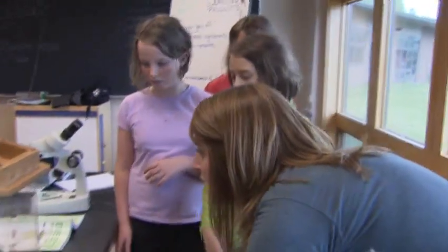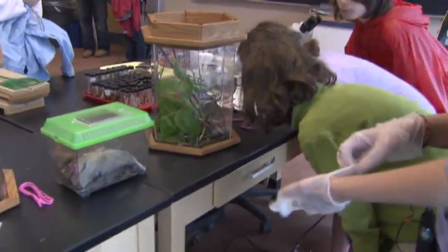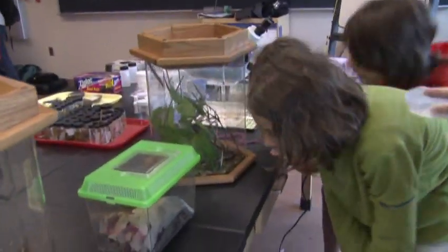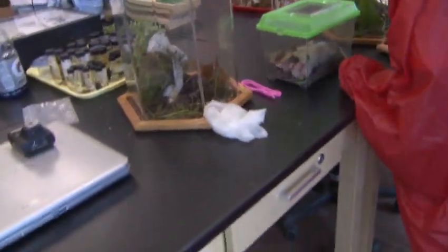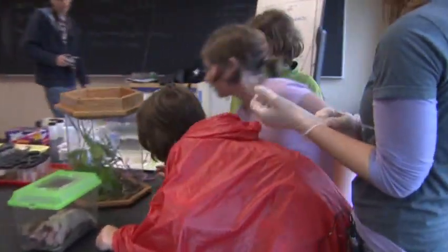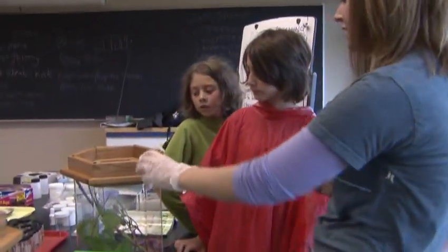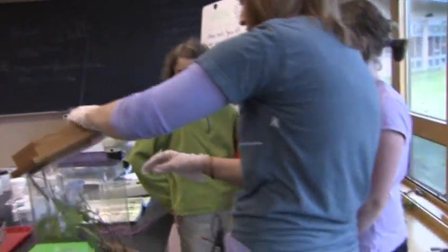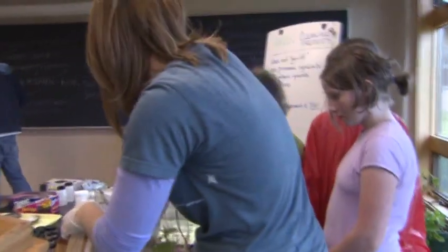Okay. Can you look in there and tell me how many types of frogs you see? Can you get a good look in there? Four? You see four? Three types of frogs? Yeah, there's actually three types of frogs. There's four frogs, but there's only three different kinds. I'm going to try and get them out. They're really tricky. Let's get him first. He's a cool one.